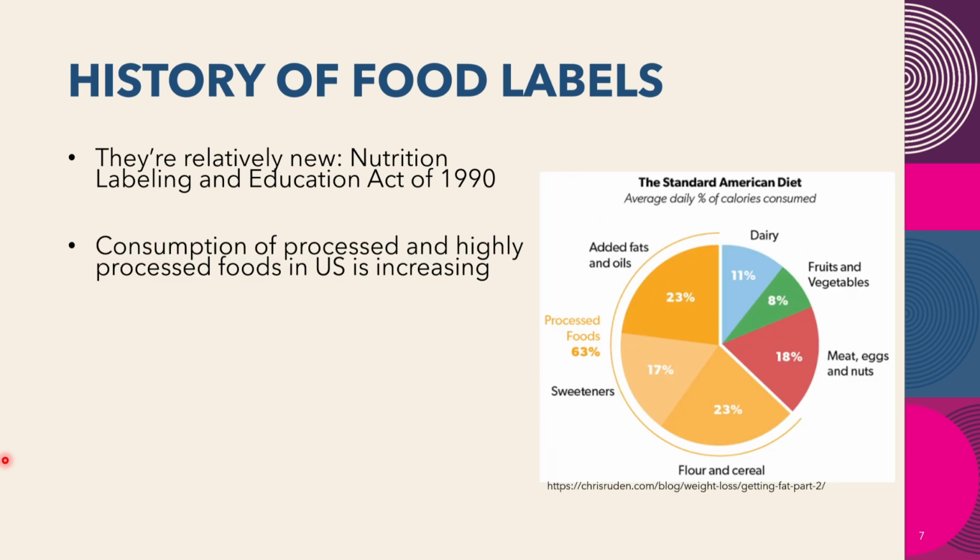What prompted this change? If you look at the history of processed food consumption in America, I don't have a chart here, and we kind of all know this, right? We're eating more and more packaged food, more and more processed food. And I have a little chart over here. This is an example of the standard American diet. Everything you see in orange on the left side, 63%, that's the amount of processed food that makes up the current average American diet. So we are increasingly eating more of these packaged foods, and probably will continue for a while at least.